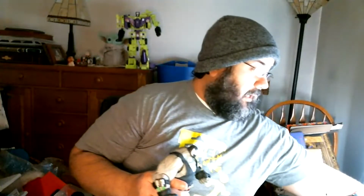And then Bane. Bane's a big boy. I've seen a lot of criticism online over this guy. He doesn't, I don't know. I can't really, he is massive compared to the other. I thought this was big. This is freaking huge. It really doesn't come across on camera. It does not come across how cool and how big this guy is.